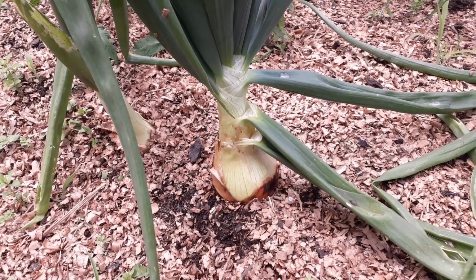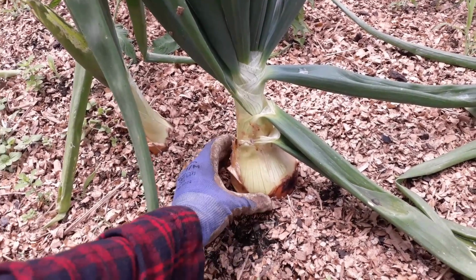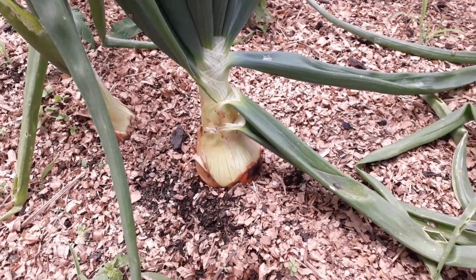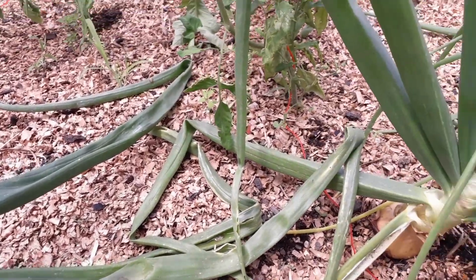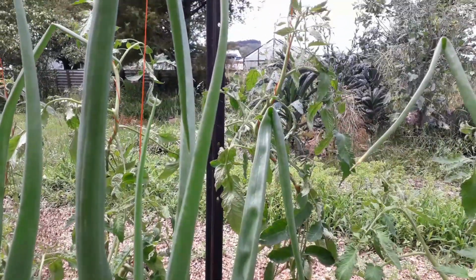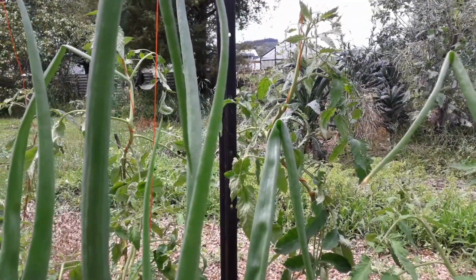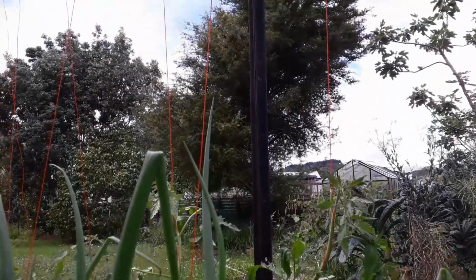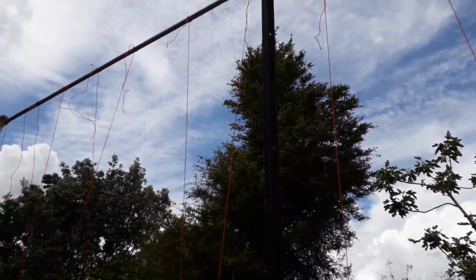The size of this again. That's so cool. I'm just winding the tomatoes at the moment and cutting off lower leaves and laterals.